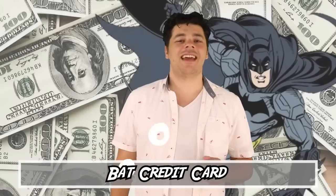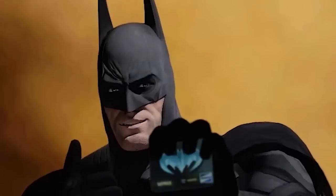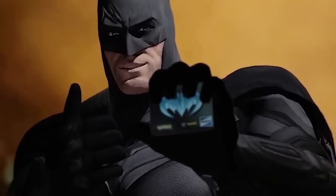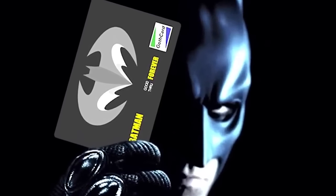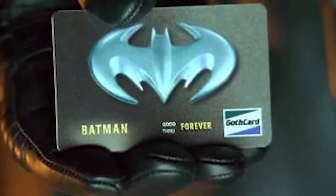Number 7, the Bat credit card. First appearing in the 1997 film Batman and Robin, this gadget has been the source of laughter, scorn, and even a few internet memes. But allow me to play devil's advocate for a moment here. On a list of surprisingly powerful gadgets, you have to admit, a billionaire's credit card is really powerful. Not only does it probably have an almost unlimited credit limit, but as it says in the corner, it's good through forever, meaning that Batman never has to worry about replacing it.